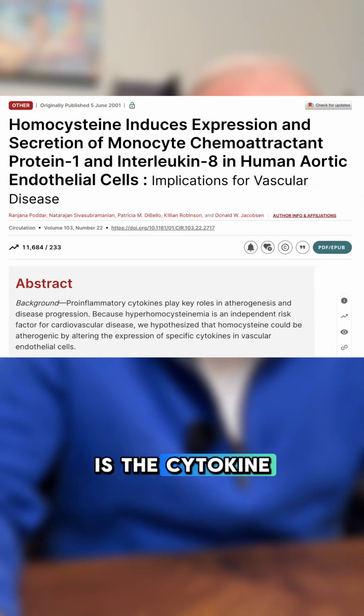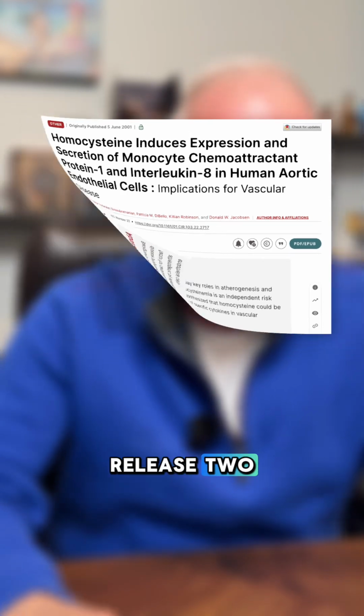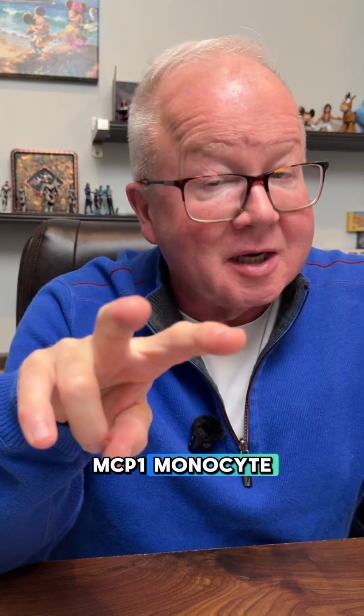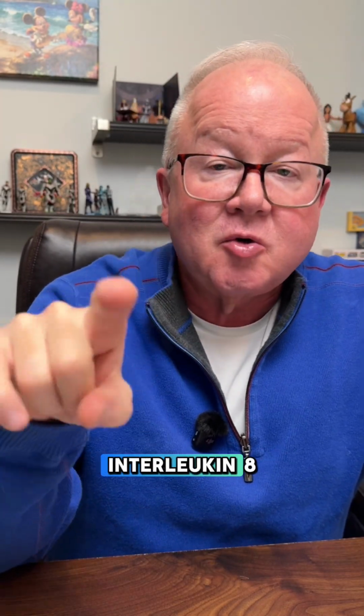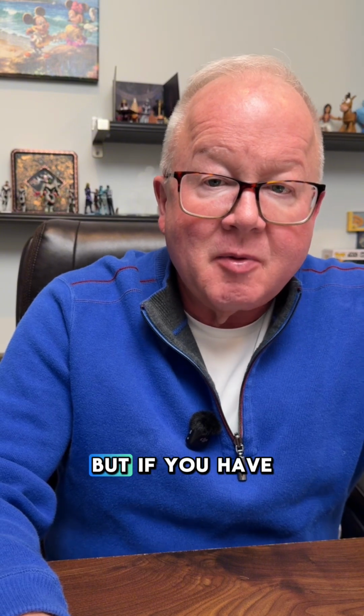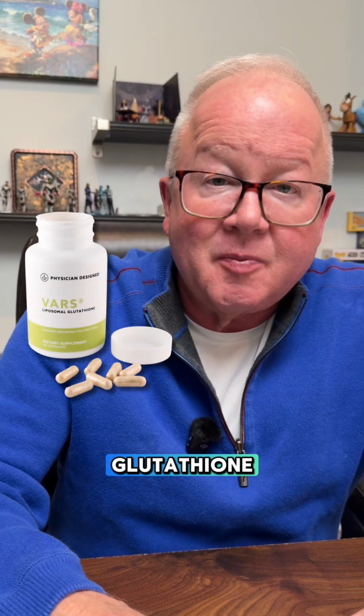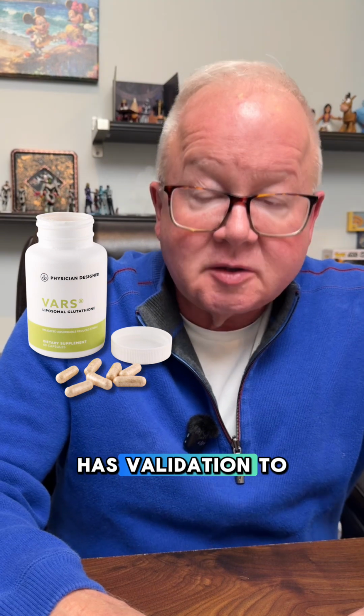It's the cytokine. Homocysteine stimulates monocytes to release 2 cytokines, MCP-1, monocyte chemoattractant protein 1, and interleukin 8. Interleukin 8 is easy to check levels on. MCP-1's more difficult to check levels on. But if you have a cytokine problem, you may want to look at using something natural like glutathione, more specifically like our VARS glutathione has validation to lower your cytokines.